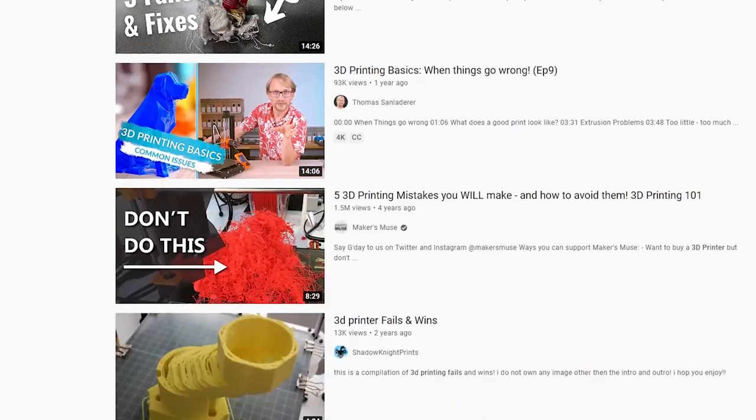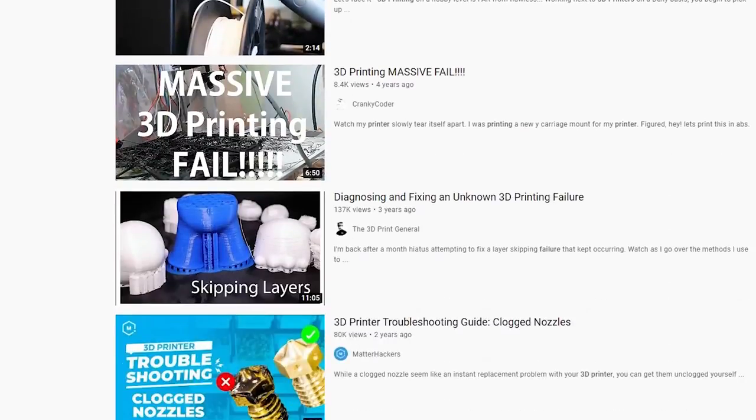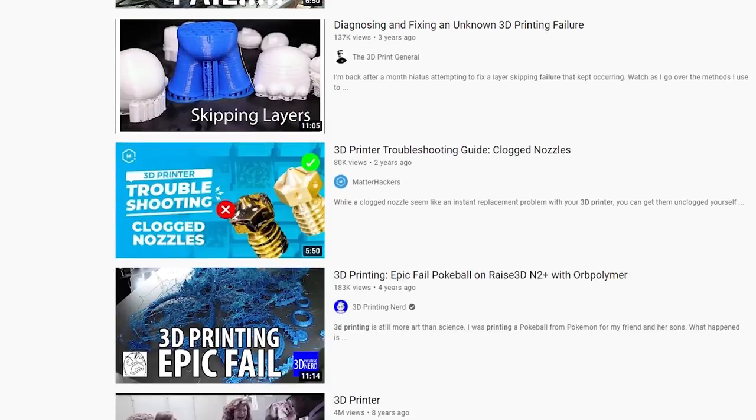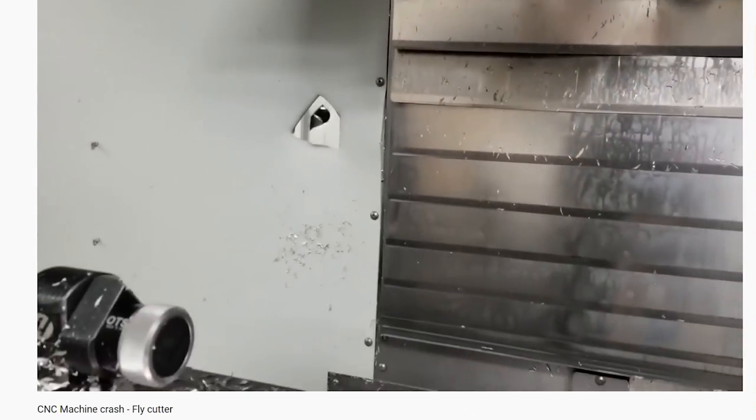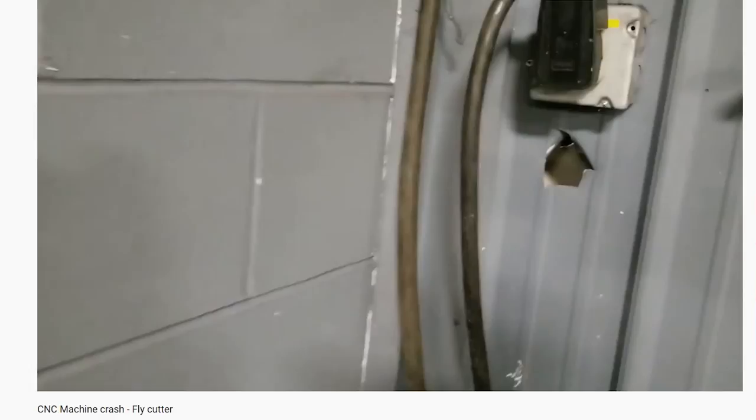The worst someone might see on an FDM 3D printer is something doesn't adhere. Maybe in a really extreme case, a cheap one catches fire, but virtually never will everything in a 100-foot radius be at risk of being impaled through the walls.